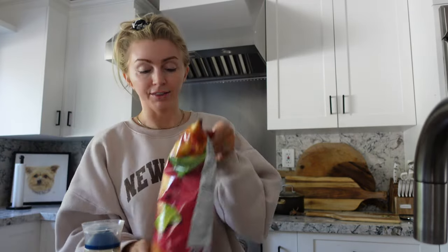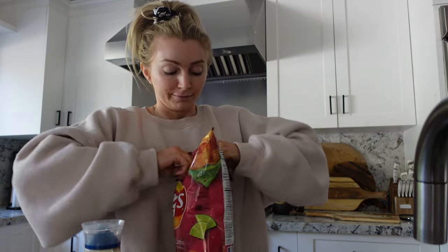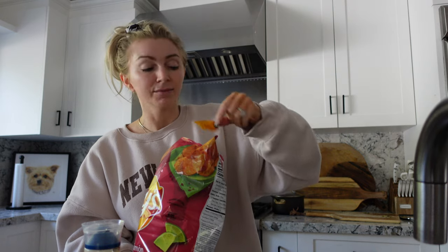All right, then I saw these. I couldn't pass these up because I can't pass up anything with tahini. And these are just little tostadas with tahini. I got the chili lime Lays. These are really good. I purchased these a few times and they never disappoint. That's why I also like to dip them in my tzatziki.